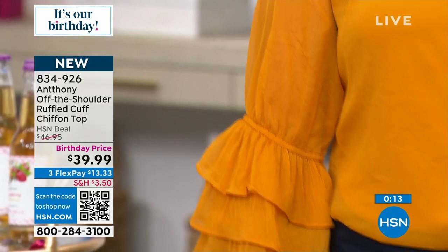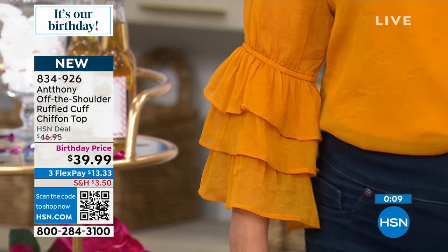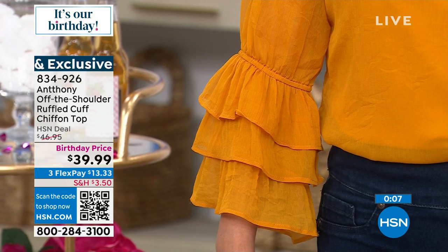Kind of retro. To me, this has a whole boho chic vibe to it, which is my personal favorite. Me too. Is it really? I love it. I told you I love Stevie Nicks. I know you do. I'm a big fan.